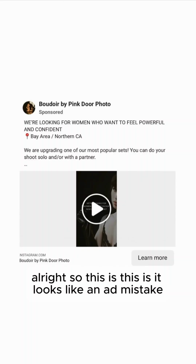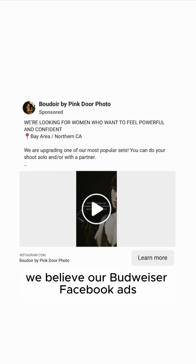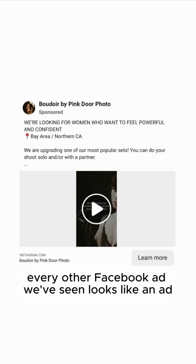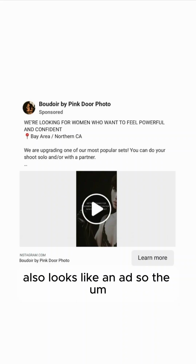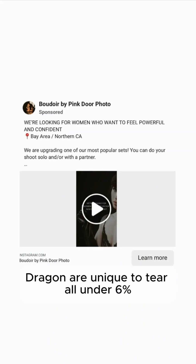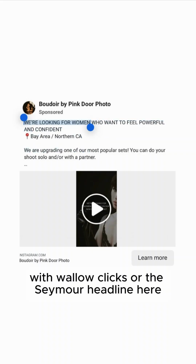All right, so this looks like an ad mistake. The false belief that caused us to make this mistake is we believe our Boudoir Facebook ads should look like ads because we've seen other Facebook ads that look like ads. Basically, every other Facebook ad we've seen looks like an ad, and basically every other Boudoir Facebook ad we've seen also looks like an ad. So the consequence of this is way more women scrolling by our Boudoir Facebook ads than necessary, dragging our unique CTR under 6% and contributing to BLCS. Finally, we're going to look at the Boudoir low clicks, or the Seymour headline here.